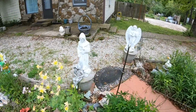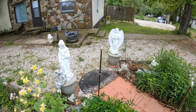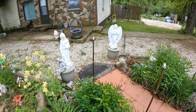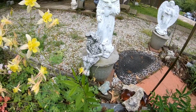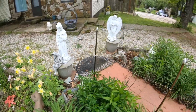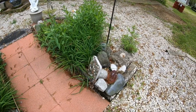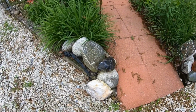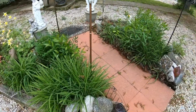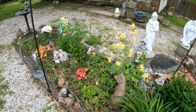A couple of concrete statues that I got. I actually got both those statues at a yard sale. That little statue there, the little boy sitting there, is from a yard sale. A lot of our stuff that we get, we catch at yard sales. And then some of these rocks here are actually from Colorado, right around the Arkansas River in Colorado, which is pretty cool.